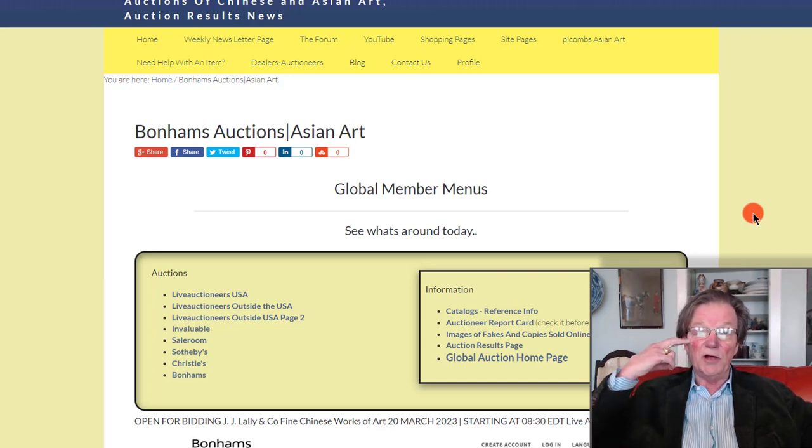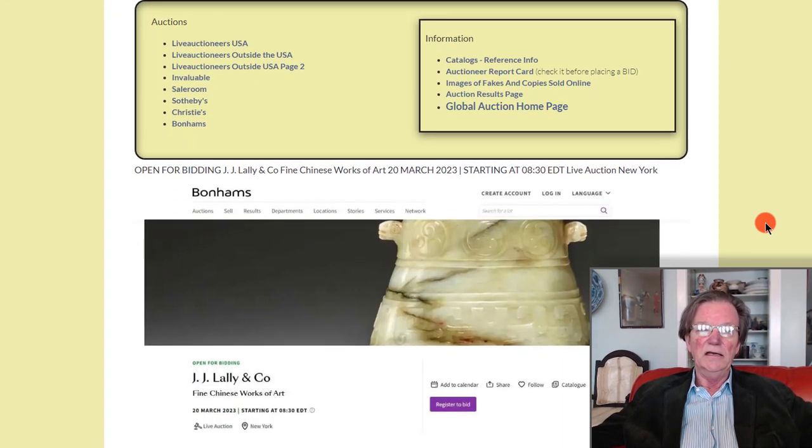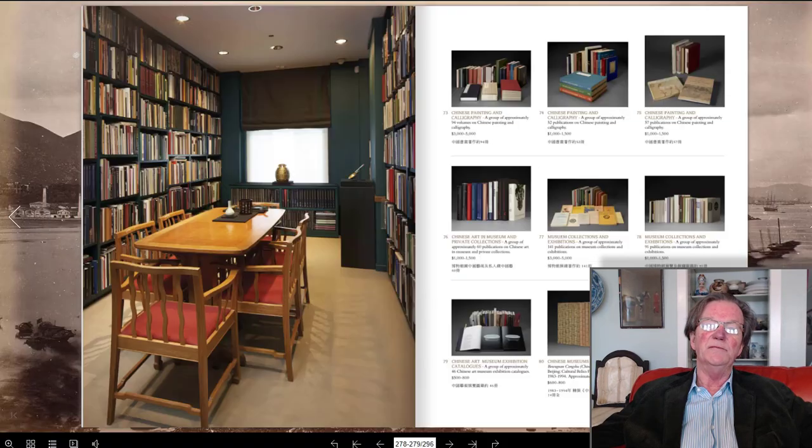And as with all of Lally's stuff, they're very fine. You're going to see he emphasized heavily researched, well-documented items with good provenances whenever possible, and then he offered prime examples to his clients. That was how he was so successful for so long. He did a lot of business with museums and institutions and so forth over his career.